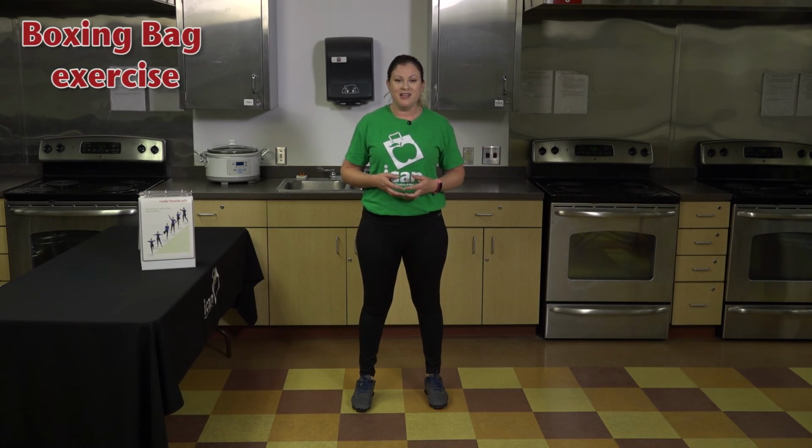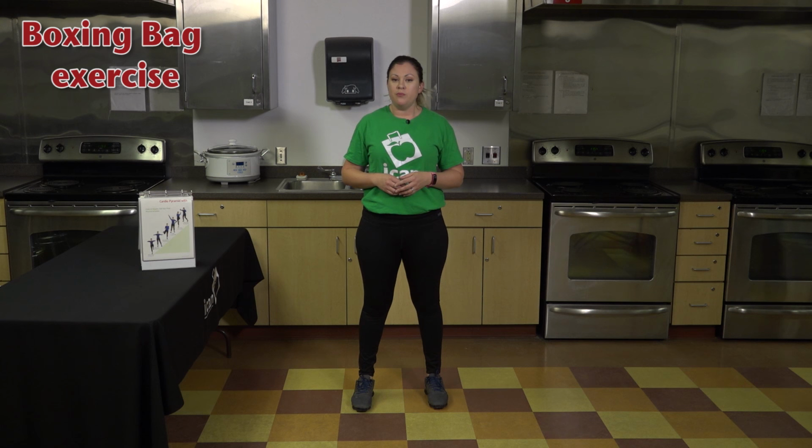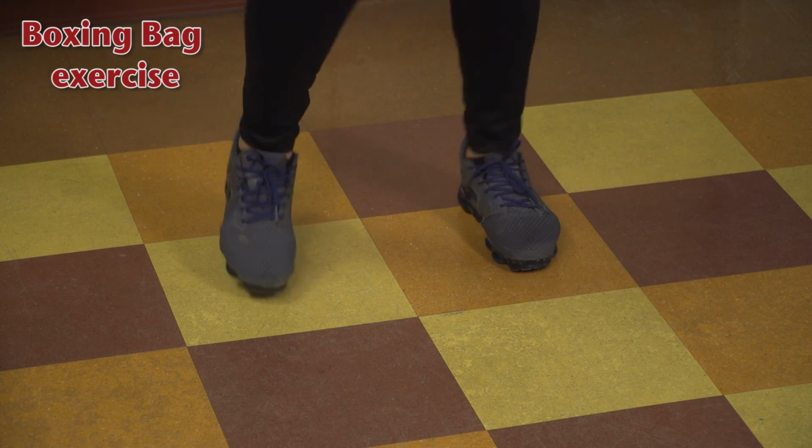Now it's time to get up and get moving. Let's do our exercise for this week's lesson. Our exercise for this lesson is the boxing bag. We want to make sure that our feet are shoulder width apart and we're going to be using both our upper body and our legs with this one. So I'll be doing a count of 4. 1, 2, 3, 4.